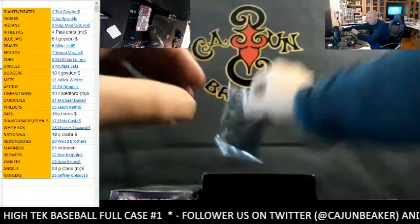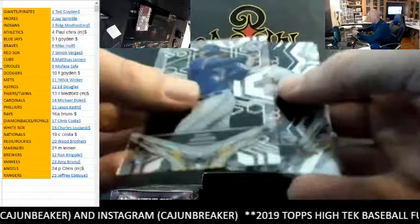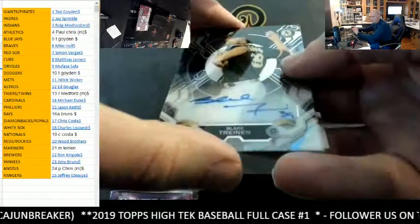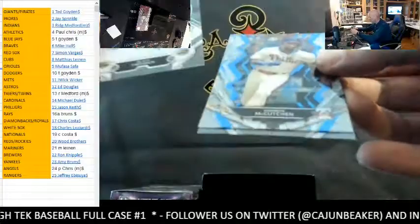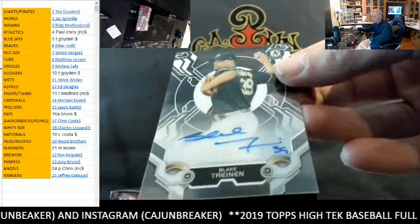Last pack. We got Danny Jansen, Kyle Ripken, Matt Chapman, 48s, Blake Treinen. 48s, Andrew McCutchen blue, and Chris Sale out of 50. Blake Treinen, Rays, okay, just want to make sure. I'm not scared to ask if I'm not 100%.